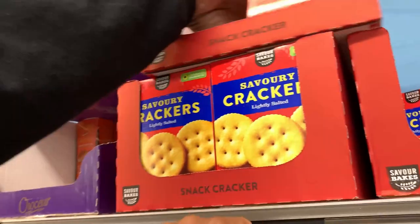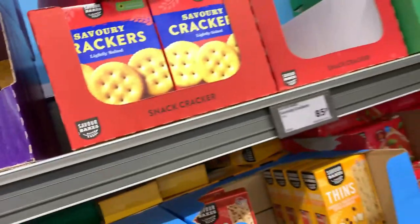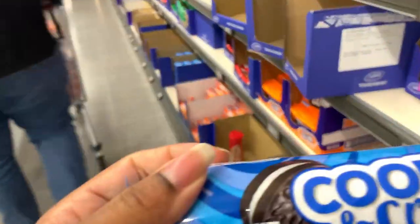Babe, did you get cheese? Yeah. Oh, okay. We need some crackers. Did you get crackers? From here? Okay. What about these ones? These ones, they're the imitation Ritz. They taste good too. They taste just the same. It's not bad. It's 85p, so yes. And these are imitation Oreos, and it's £3. I don't know. Sean is on this mission. I feel like I'm holding him back.